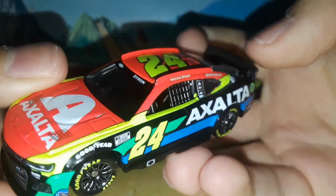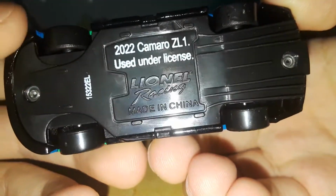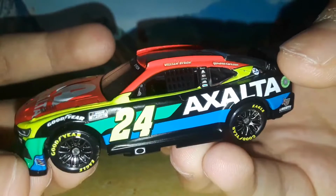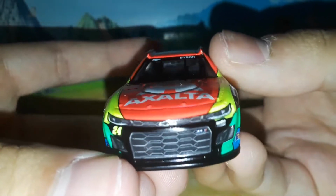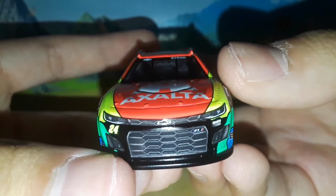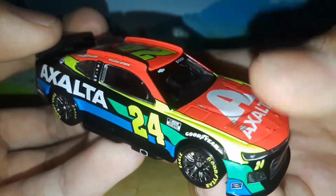So for the paint scheme itself, on this number 2-4 car, you got matte black right here. And of course, it just looks fantastic. The matte black backdrop makes the entire paint scheme pop out. And let me tell you guys this before I start. There are literally 2 versions of this car.